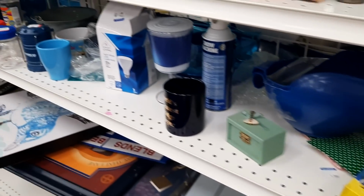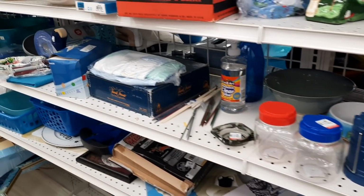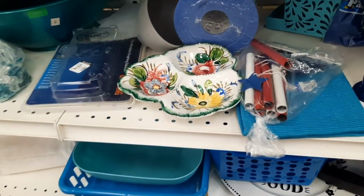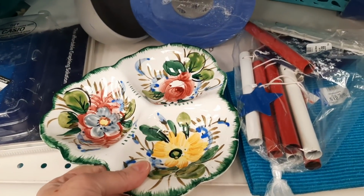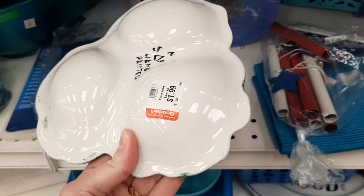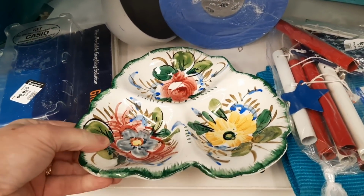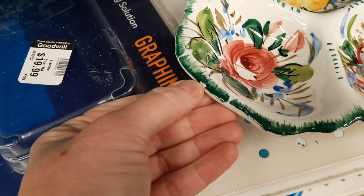of a little Dutch shoe. So I'm not sure how Dutch shoes got to South Carolina, but you never know. And then here was, I think this was probably Italian. Do I flip it over and tell us? Let's see. Hand painted somewhere, but it has a little chip on the end of it, so I did not get that. Right there was a chip.